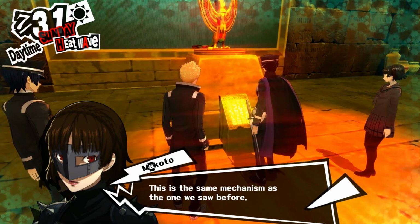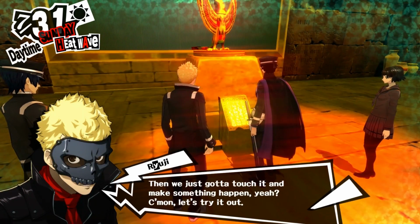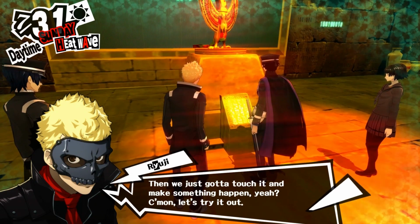I don't know. Anyway, this is the same mechanism as the one we saw before. Then we just gotta touch it and make something happen, yeah? Come on, let's try it out.